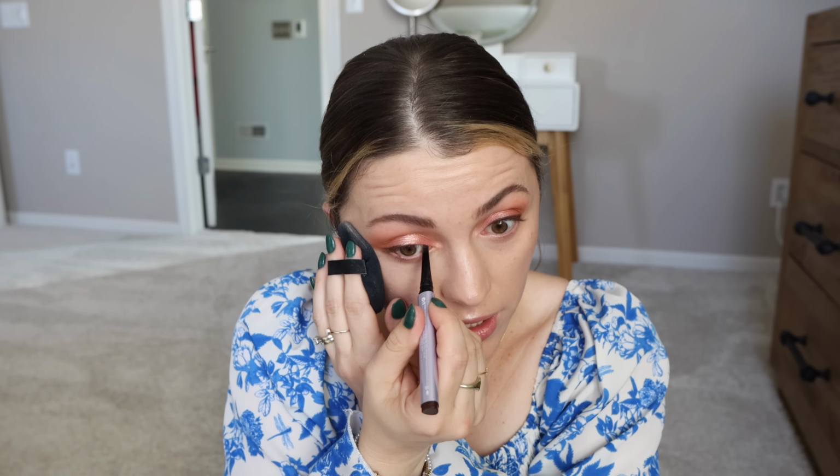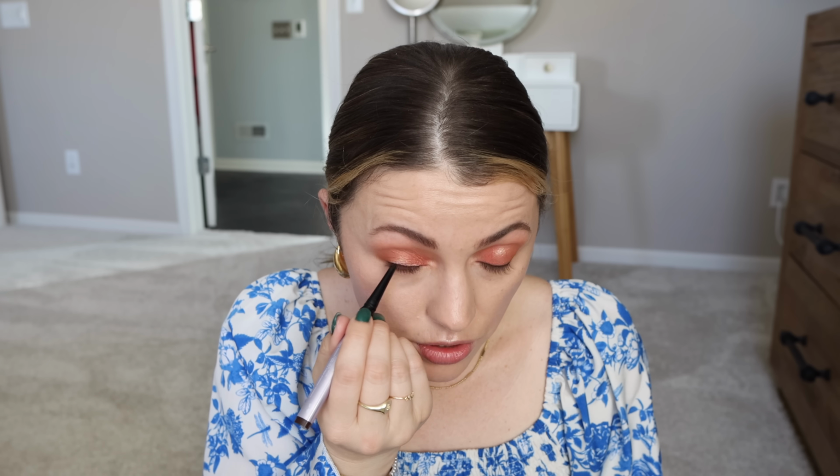So yeah, I think this is pretty nice. Do I think this is gonna be a holy grail eyeliner for me, above the Sephora 12-hour liners and above the Makeup by Mario? I don't think so, but I do think it's good. I mean, I really do. So again, I've only used it 3 or 4 times, so jury's still out.